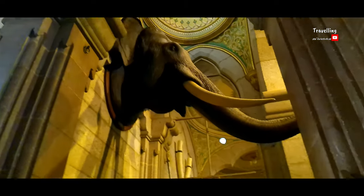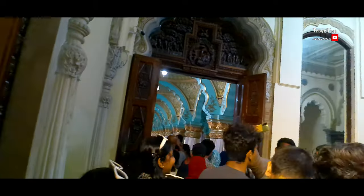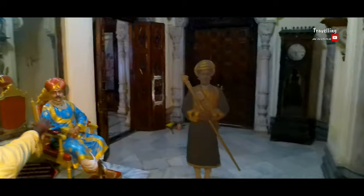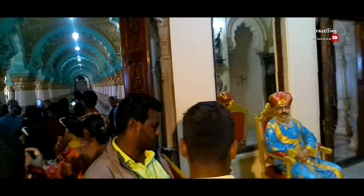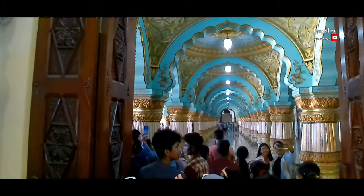Above the central arch, there is a divine sculpture of Gajalakshmi, the goddess of wealth, with two elephants. Here you can see various collections of gods made of gold. All these are well protected and you have to watch through the glass from a certain distance and you cannot go nearby. The place is so overcrowded, you have to go with the flow. Here we can see a replica of the king and his servant. The place is so overcrowded that even I cannot take my video smoothly.